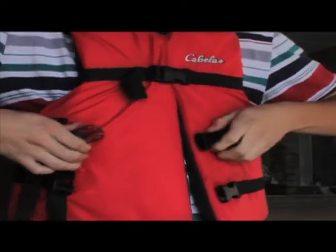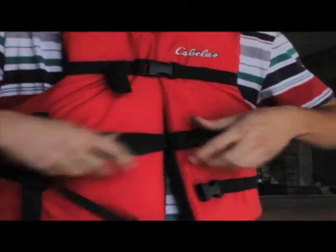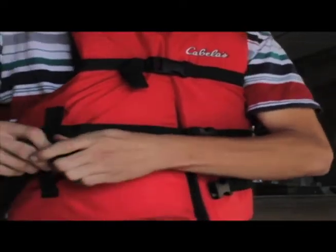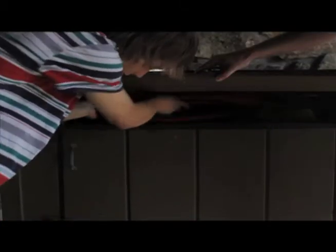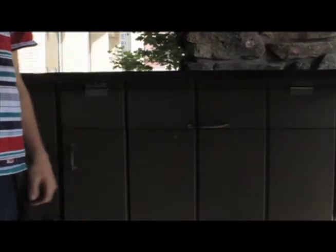Casper Fire EMS has a life jacket loaner program. We loan out life jackets to the public for free. You can stop by any of our fire stations. We also have return boxes there, so you can just drop them off when you're done with them. And that program has been in effect for many years now.